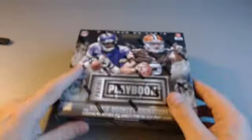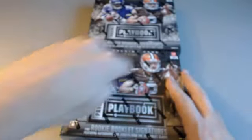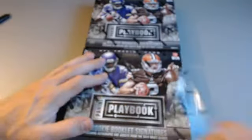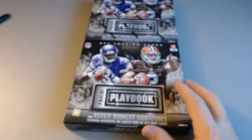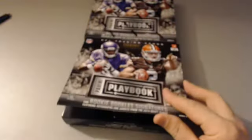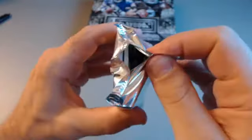All right, fellas, 2014 Playbook. Again, it is a two-box break, with one pack per box, two hits, one being a booklet, and then another being either a memorabilia card, another booklet, or an autograph. They've got a lot of different variations of autos in here, too. Pulled a lot of legends. Pulled a John Randall the other night.